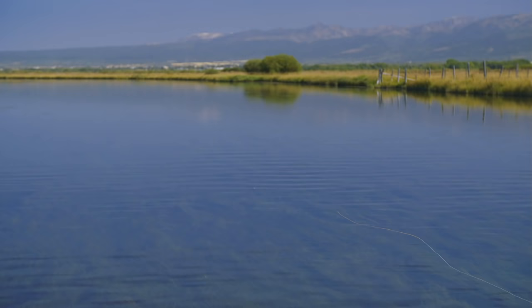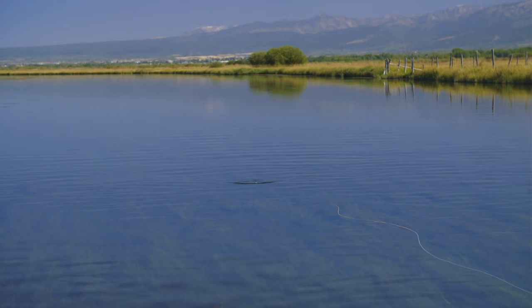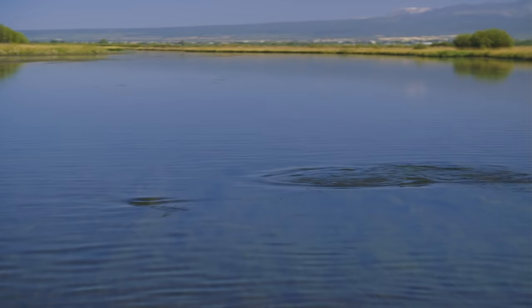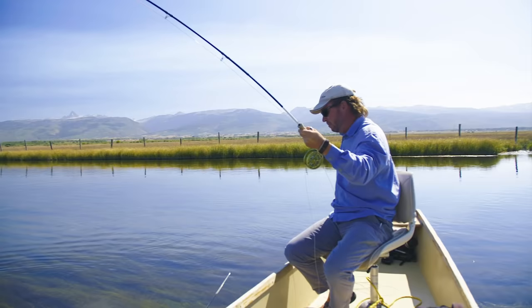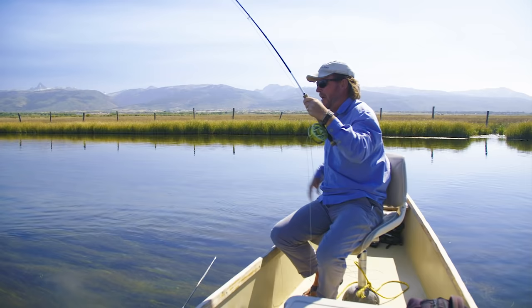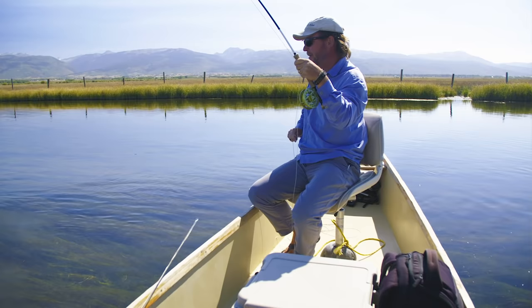Remember to let them eat it. Give them a second. Leave it. Take him. Yeah! Man, is that ever fun. Are you kidding me? Keep your rod tip up. Good job. He looked at it and then turned around and came back on it again. Two feet of water, man. Two feet of water. You're right, they do try to get down in the grass, don't they?